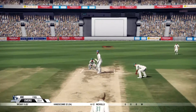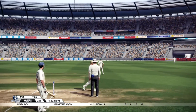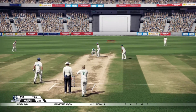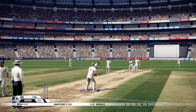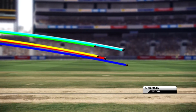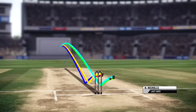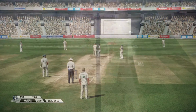Nichols has 4 and 10 for the match as Mackay slaps that one down to mid-on. Straight back into the action we are. 7 for 85, a lead of 90. Mackay. What can they do? A wicket maiden. Nichols is playing phenomenal cricket at the moment in this match. He is being the go-to man. Wow, what a game he's had. 10 wickets in the match already. Surely man of the match.